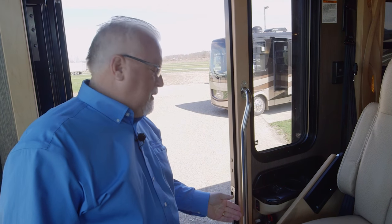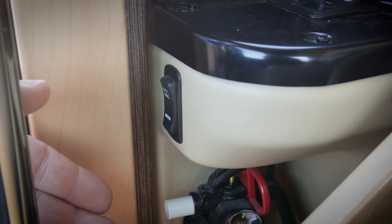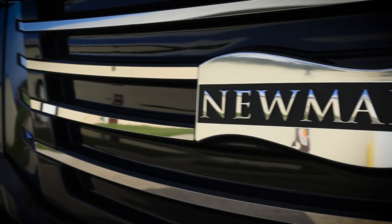One of the last features I want to show you is the battery disconnect location being right here by the passenger seat.